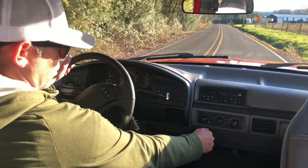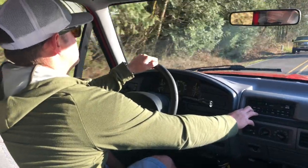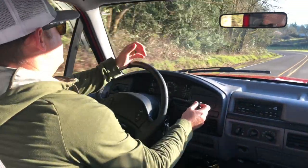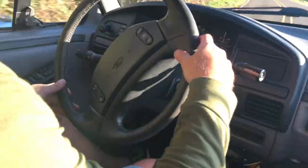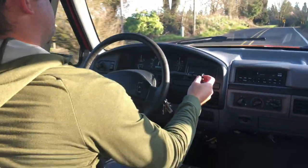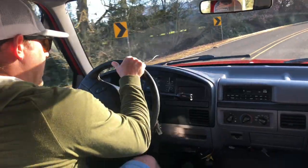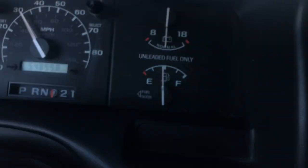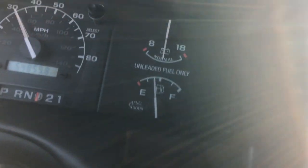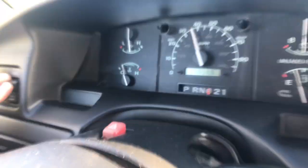Radio works, AC blows cold. Turn the overdrive off. Feel a downshift there. If you want to zoom in, everybody always asks, I know the tanks are always a concern on these, so we'll let the sun kind of right at us, but we'll go ahead and flip them and watch it switch over to that second tank. Which doesn't look like it has much fuel in it. So see, that's working good.